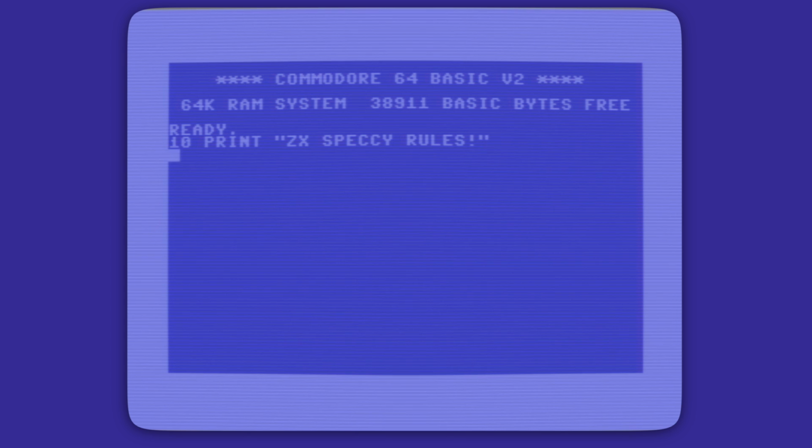If you're a Commodore 64 owner, I have to admit I also owned one at some point, and I liked it a lot.